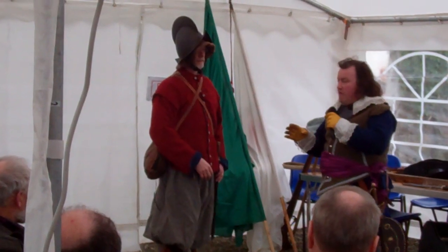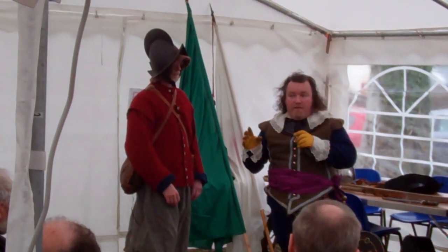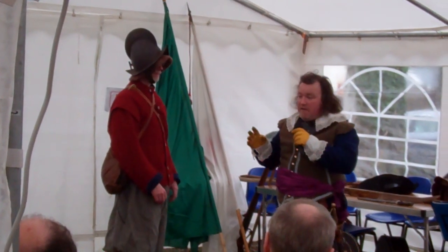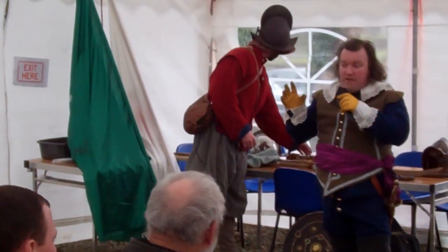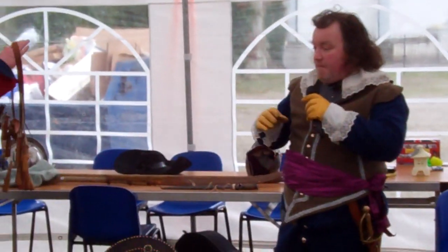Now, what I will say to the children and everybody else is that most of these weapons are what they call half-live, which means they're not fully sharp, but they're sharp enough to do significant damage if you're not careful around them. So we would ask that when we're standing around any of these weapons, no children or adults touch the equipment.